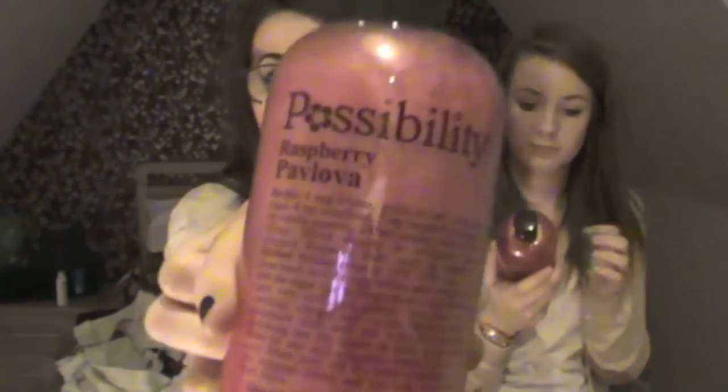And then the joint thing we got was this tea tree shampoo, which is supposed to be using tea tree and peppermint oil to give your hair a fresh cleansed feeling. Apparently tea tree is quite good for hair growth, which is why we picked it up. And then we've got this copy of the really famous strawberry shortcake ones, which is called Possibility, and it's raspberry pavlova and it smells so good. But yeah, that's obviously bath stuff.